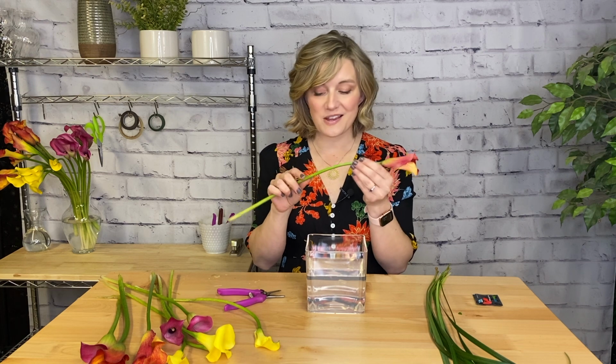Something to keep in mind with calla lilies is that their heads can bruise easily. So if you're working with white calla lilies especially, you want to make sure that you're not handling the head too much with your hands. That's going to cause them to bruise. Often with the colors, the really saturated colors like we're working with today, you're not going to see that as easily. But usually we're handling them from the stem anyways.